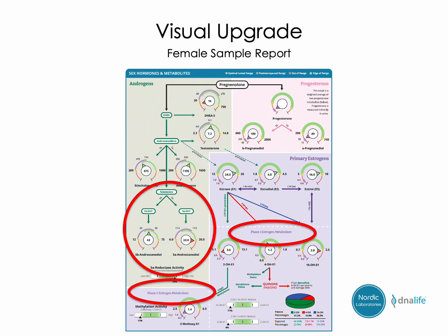What is also very nice is that it clearly highlights phase 1 and phase 2 estrogen metabolism, which previously was also not indicated in the older version of the reports. So that is a bit easier to understand. The methylation activity is still there as per usual, and you can see the color coding with the dials, which I will explain a little bit later.